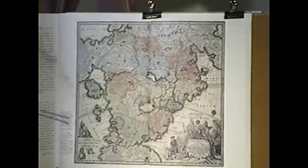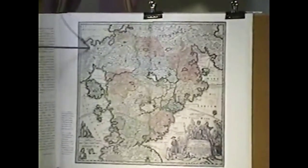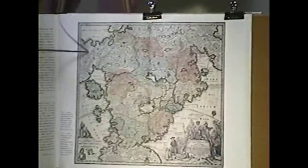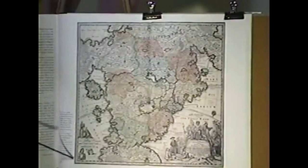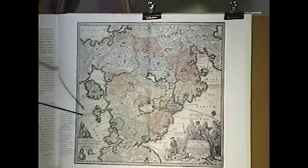We'd also like to point out at this time that this map is on page 335 of the Mapmaker's Art book by Rand McNally, which can be purchased at most any bookstore. It's page 335 and 336.